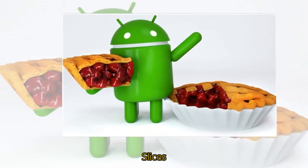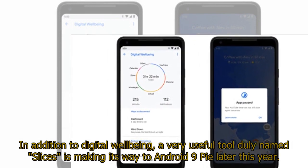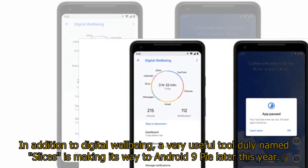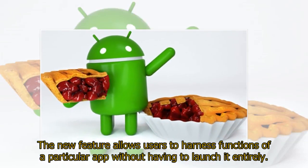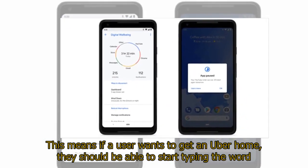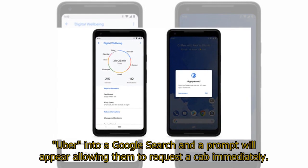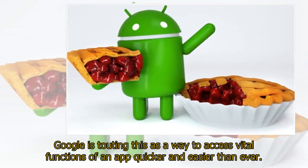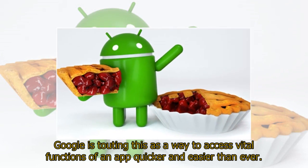Slices. In addition to digital well-being, a very useful tool duly named Slices is making its way to Android 9 Pie later this year. The new feature allows users to harness functions of a particular app without having to launch it entirely. This means if a user wants to get an Uber home, they should be able to start typing the word Uber into a Google search and a prompt will appear allowing them to request a cab immediately. Google is touting this as a way to access vital functions of an app quicker and easier than ever.